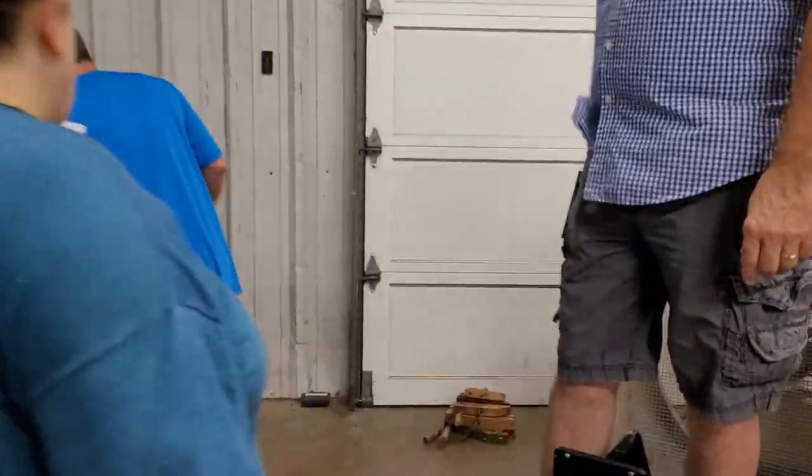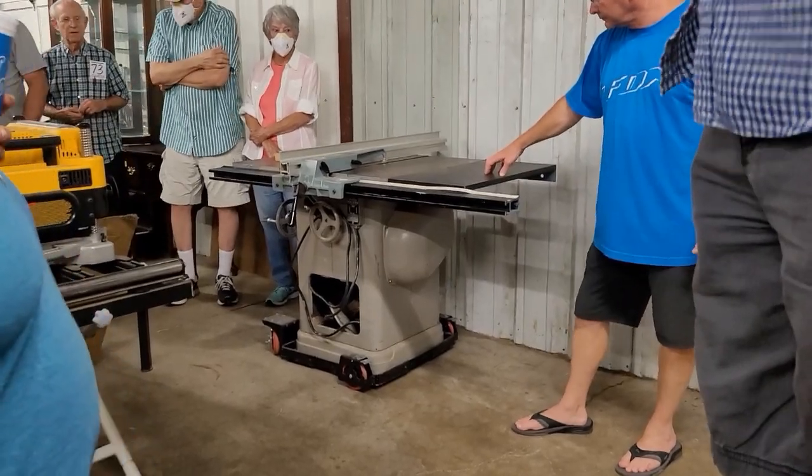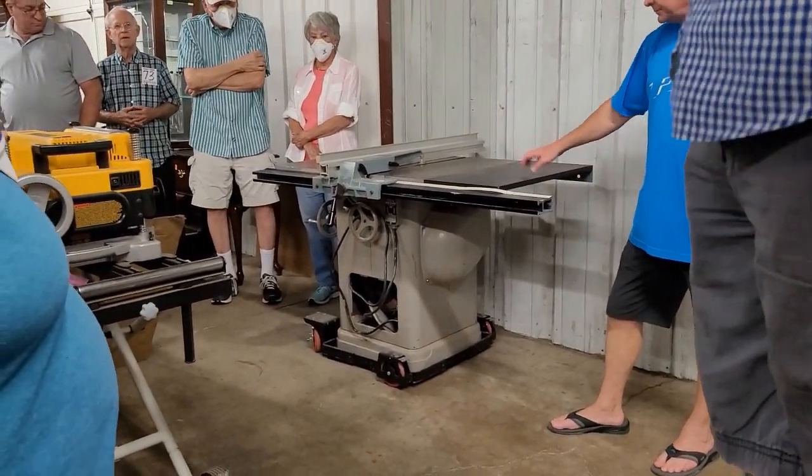Good table saw, has the extension on it. Yep, and it's got the mover, it's all set to go. It's very, very nice, a good table saw.